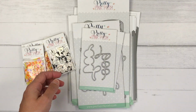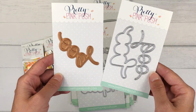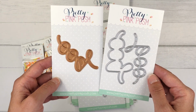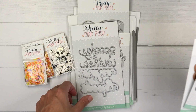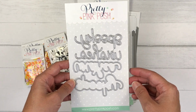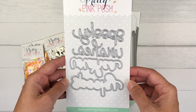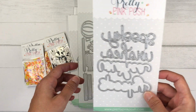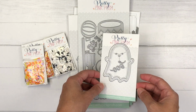Okay, so let's move on to some standalone dies. First, we have the large Boo script, which has the words, the shadow, and then there's also a hot foil plate that's available with that set. There's also the Spooky Wishes shadow, and this die set comes with the words Spooky Wishes in a cursive font, as well as the shadow die.